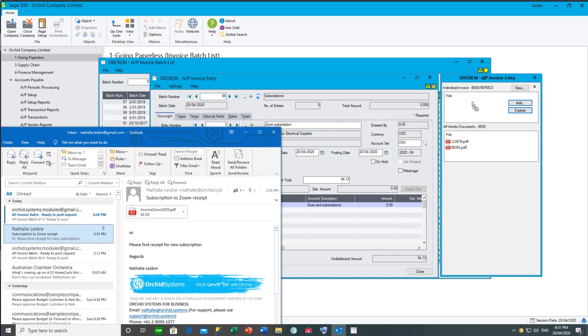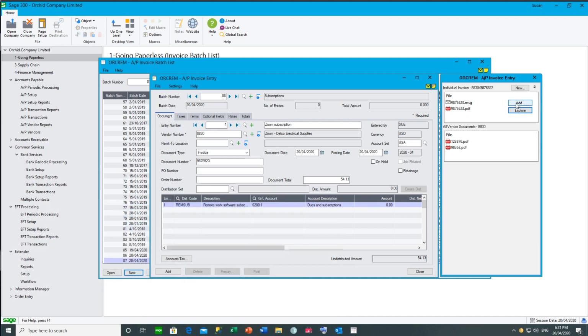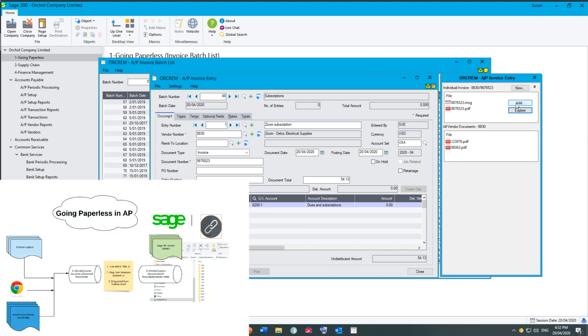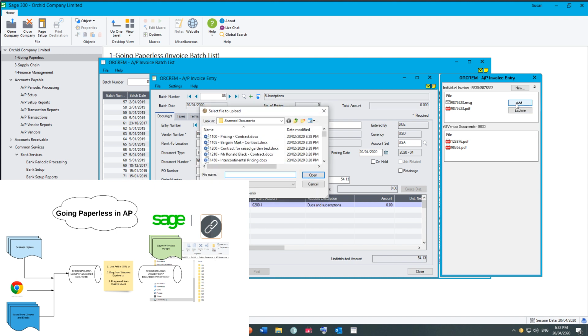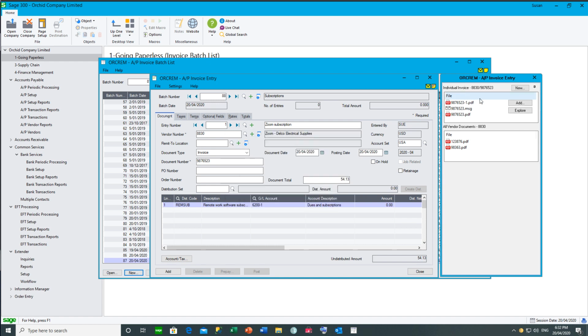I can now drag that email here and the whole email will be filed. I can also just drag the attachment straight into here, and I can use the way that we're probably all more familiar with from other presentations on Document Management Link: click the Add button, which takes me straight to the Scan Documents folder where I would have scanned receipts and invoices. I'm going to attach this receipt as well, and because I've already got a file called this, I can then choose to rename it. If I want to keep both copies, I may have 2 components to that invoice, or I can overwrite, or I can rename it with the date, or I can give it my own name. So now all my documents relating to this payment, this invoice, are saved in Sage 300.